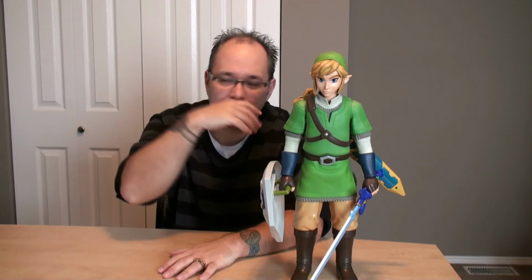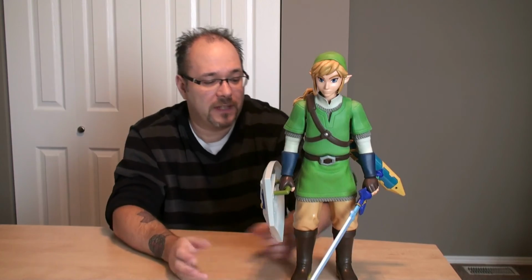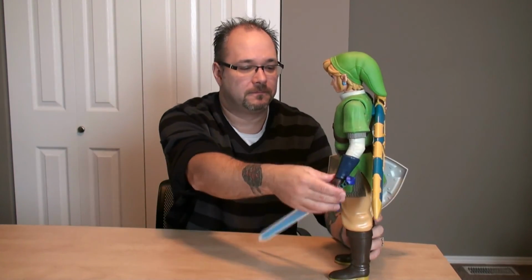Some of the other figures I've checked out, I actually don't own them, but I've seen them online. In the same World of Nintendo line, Mario is actually pretty cool. He's about 16 or 18 inches. There's a larger Bowser figure, the Metroid, obviously. I haven't seen Samus yet in a larger figure, but if I do come across one, I'll probably be picking it up as well. That's pretty much it for Link. All things considered, not too bad. A little disappointing, but for the price, you can't beat it.